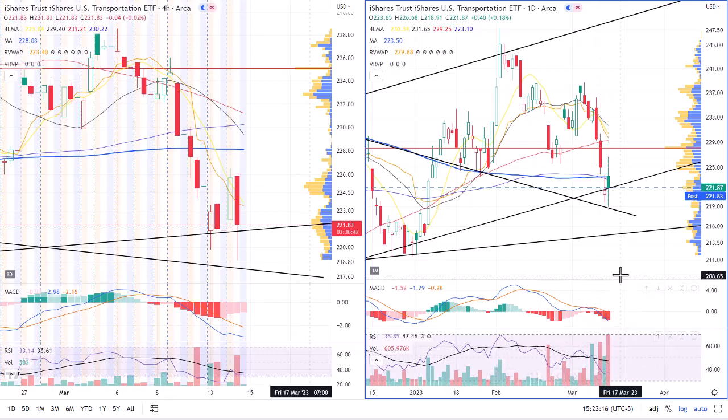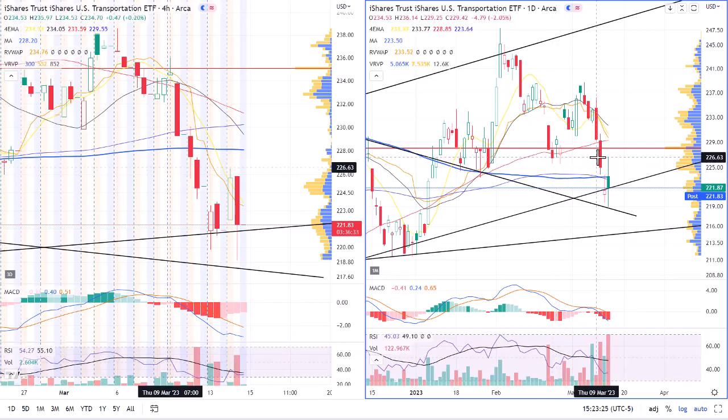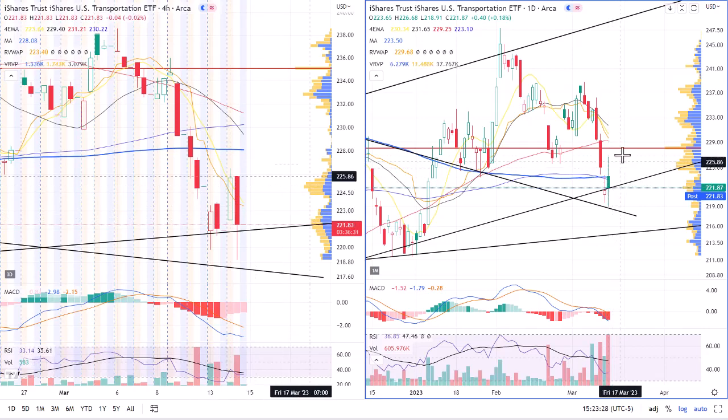Looking at the daily chart, still have bearish momentum, still bearish on RSI, but we did have another huge volume day, which is interesting. You can see we tested the lows here from mid-February as well, just briefly, and then got rejection. So you would like to see this rally up, hold in this zone around 229.50. That's what I would like to see.